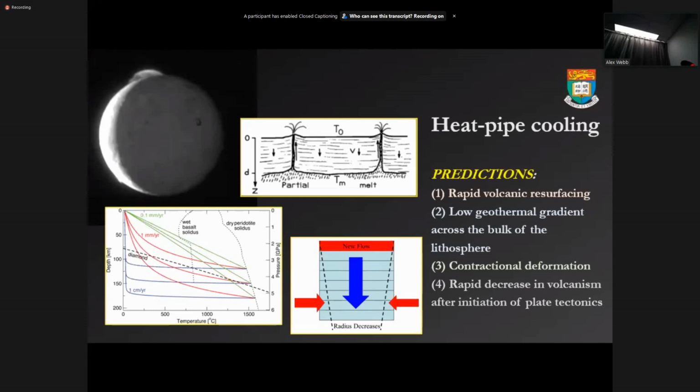We might have contractional deformation, maybe not, but at least some, at least a little bit of contractional deformation. A difference for Earth is that the radius difference between the outer surface and the inner surface of the lithosphere is much, much less of a difference than it would be on Io, which is so much smaller.